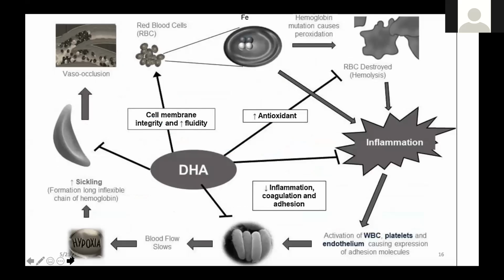And then DHA. DHA is very important in sickle cell disease. We know that it can act as an antioxidant, decrease inflammation, decrease coagulation and adhesion, and also preserve cellular membrane integrity as well as fluidity.